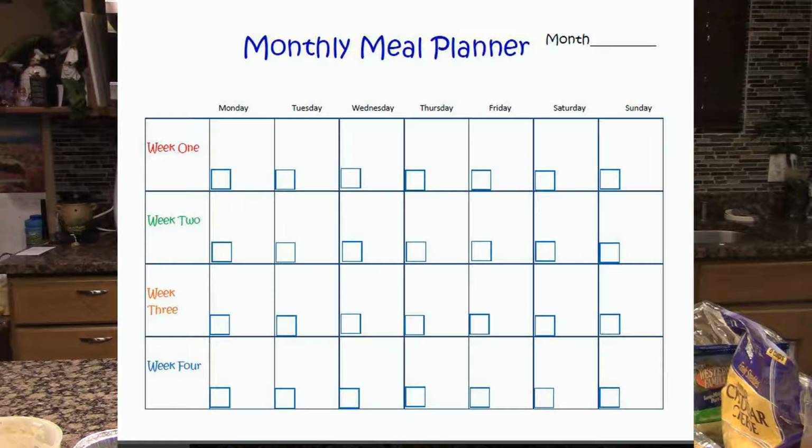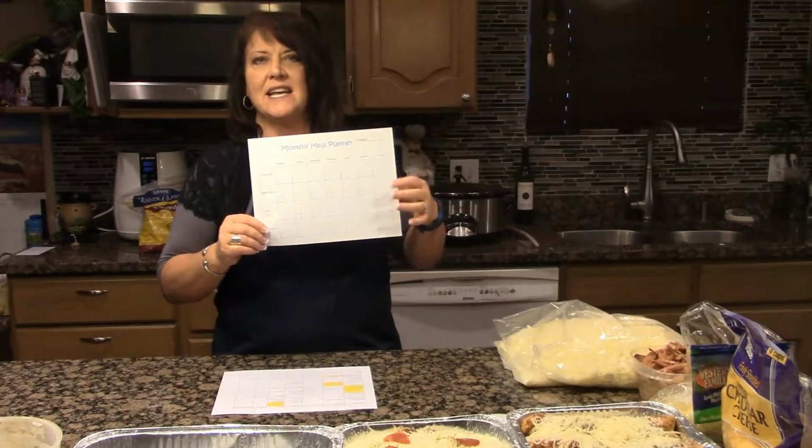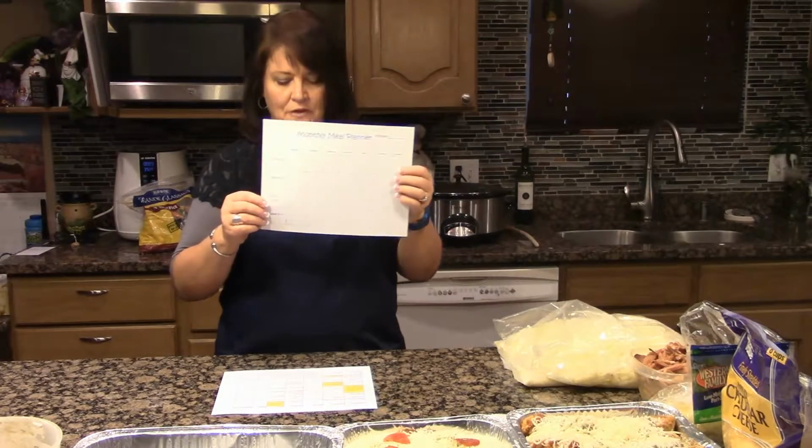You'll look at this and you'll think to yourself, I don't have enough meals to fill that entire month. What I've learned is I didn't usually do it on Sunday because I always knew I was making a Sunday meal anyway, so I didn't really need to plan that. And I never did it on Saturday because we always had a date night, so I really only had about 5 nights of the week that I had to plan a dinner for.